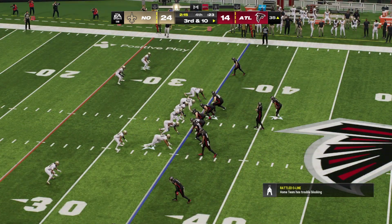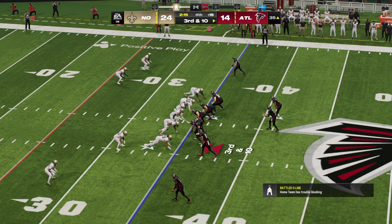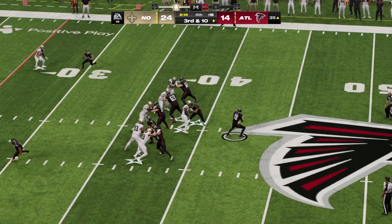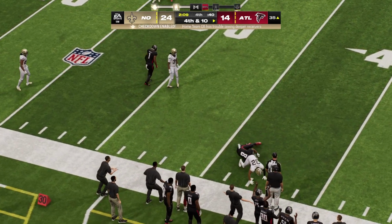Boy, here's a big one. You can just feel it. This is 3rd down now. They'll throw again. Cousins. Short throw caught by Pitts.